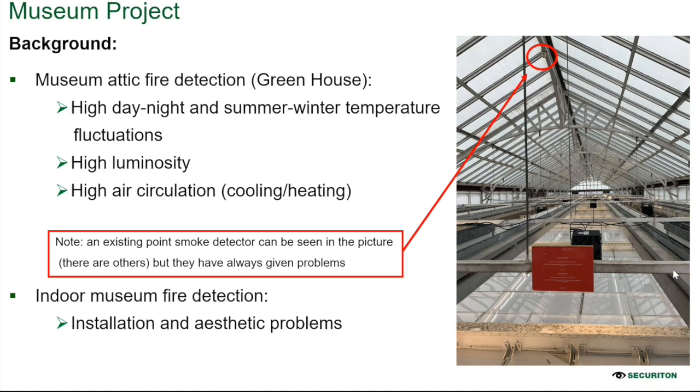But we have to talk about an environmental characteristic, because in the attic, in the greenhouse, we have very high day, night, and summer, winter temperature fluctuations. We also have a high luminosity. We got high air recirculation for cooling or heating with an air extraction system. For the indoor museum, we got a problem of installation and aesthetic problems. So you can see in this picture, they tried in the past to install a smoke point detector, but the system has always given problems to them.